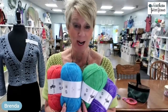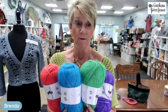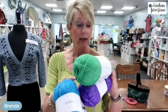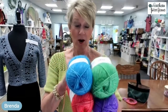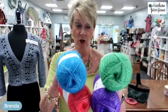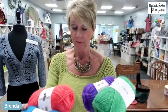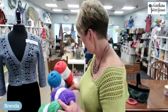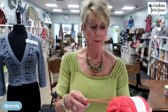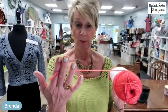Bright colors are in. They were everywhere at the market. Every booth I went to had these uber brights. And we love them here. I can't keep them on the shelves when I get them in, but I absolutely adore this yarn. It is a true DK, in my opinion. It's a blown yarn. I'm going to set it over here a minute. Which means that the fiber inside, and then it's wrapped in this beautiful color.